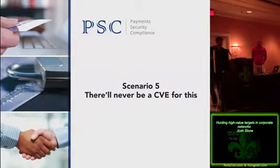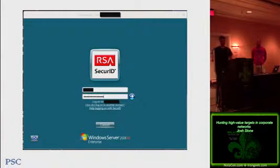So for scenario 5, we're not handing off. I get 2 in a row. Scenario 5 is also a little bit different. We've already got domain admin, and we're trying to get our access to the cardholder data environment. But in this case, I actually know exactly where it is. I know where the crown jewels are. They're sitting in that locked box over there. And the problem is, when I try to access it, I come up against a challenging barrier.